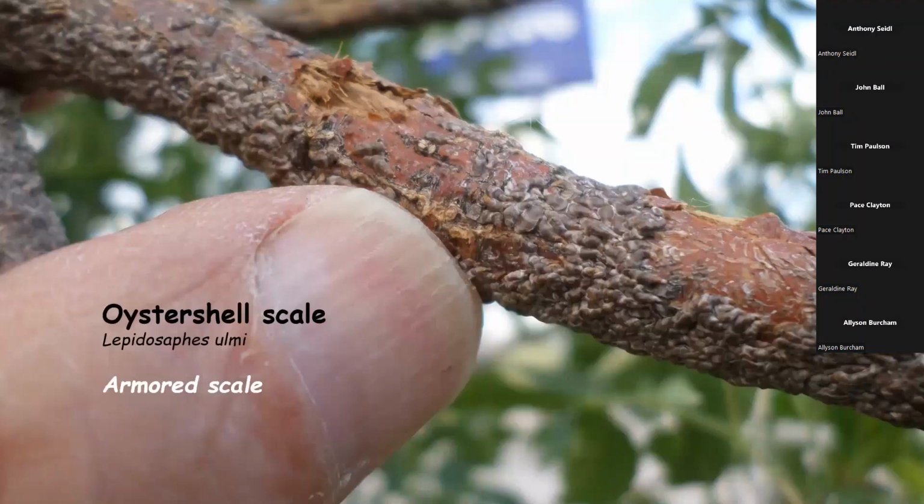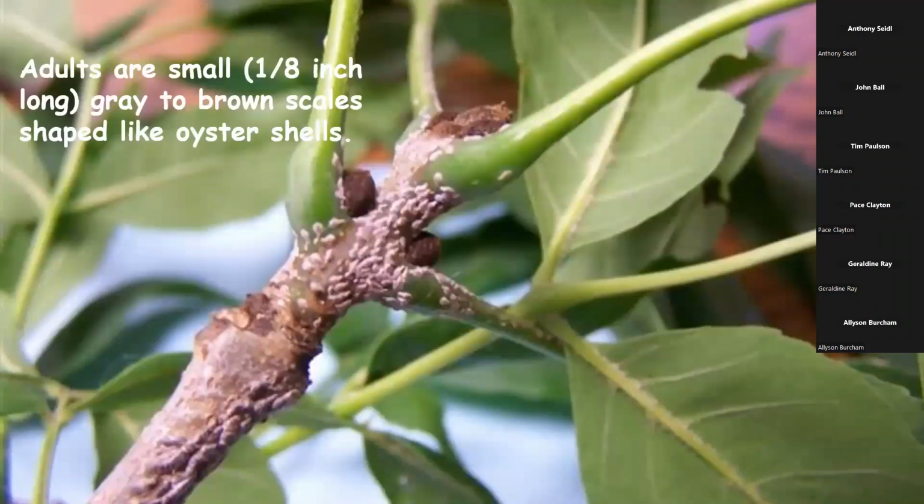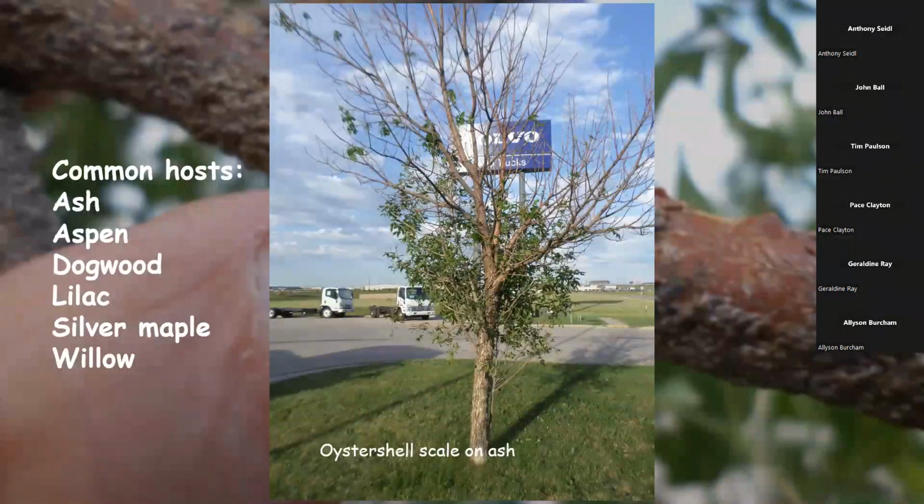Armored scales are like the oyster shell scale. And again, you can see why it gets the name oyster shell scale. Kind of looks like little oyster shells. They're very small and kind of either gray to brown. They feed on a wide range of plant materials. And ash is a real common one.